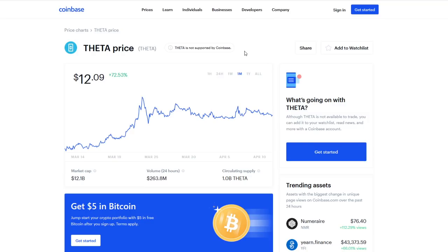As we jump in, Theta right now has a 72% increase in the last month alone, so I'm doing pretty well already. I would like to see us get back to that $14.99 we saw March 24th. If I was looking for short-term gains, I could have sold there, but I'm not. I'm looking to hold this one long-term, and I definitely think it's going to continue to go up. Because of that, I'm not worried about the $12.09. I'm assuming we'll stay above $12 and continue to rise throughout the rest of late April.